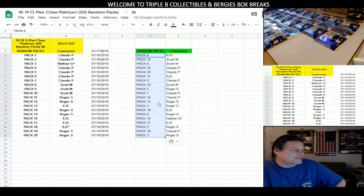Roger, you got packs 13 and 3. EJ got pack 19. Roger, you got pack 8. Nathan G with the first spot mojo got pack 14. EJ, pack 17. Roger S with pack 2. Claude P with pack 18. Roger S with pack 7.